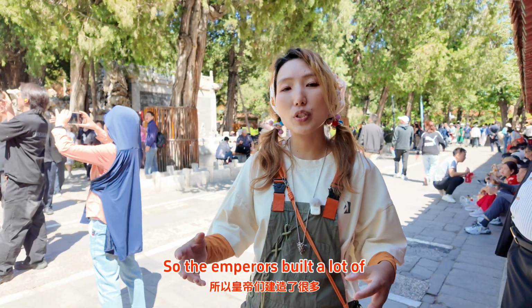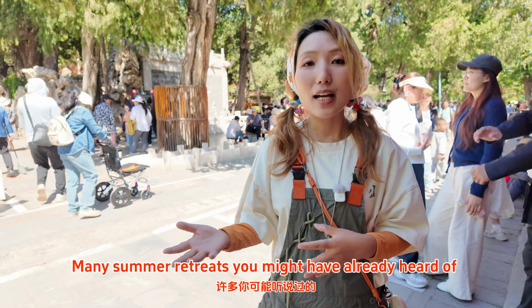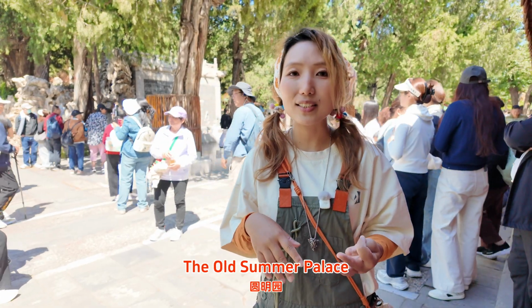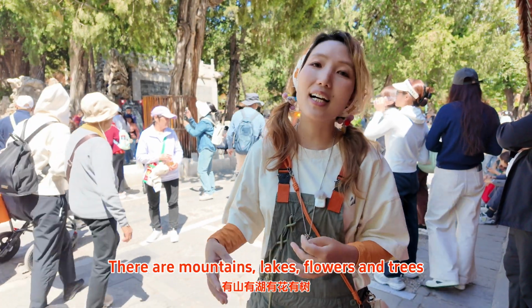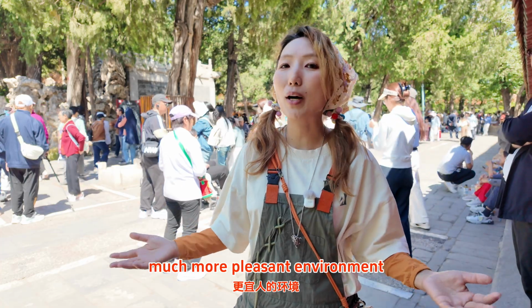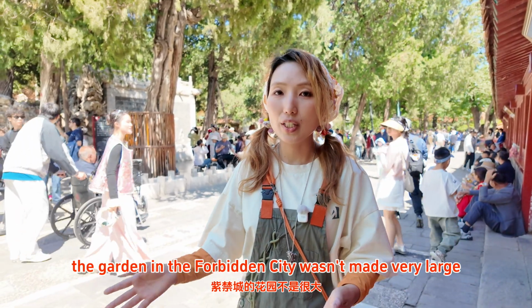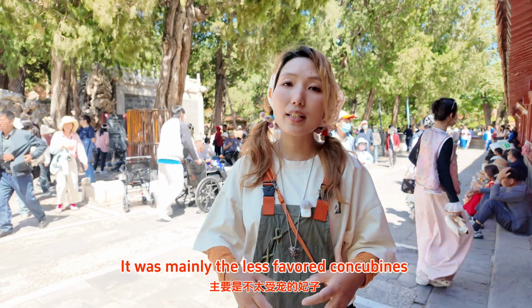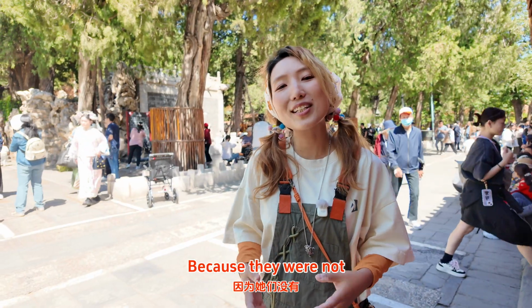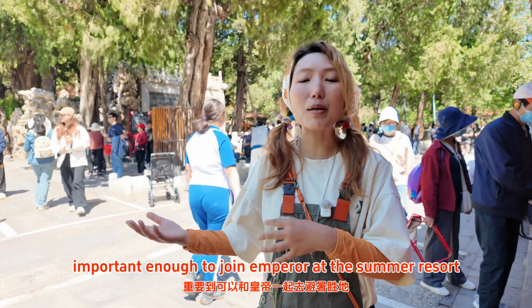So the emperors built a lot of retreats in Beijing's suburbs. Many summer retreats you might have already heard of: the Summer Palace, the Old Summer Palace, Chengde Mountain Resort. There are mountains, lakes, flowers, and trees. Much more pleasant environment. Because of that, the garden in the Forbidden City wasn't made very large. It was mainly the less favored concubines who strolled around here because they were not important enough to join the Emperor at the summer resorts.